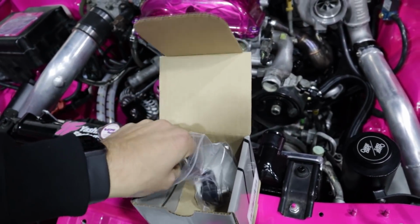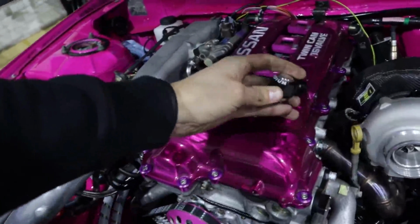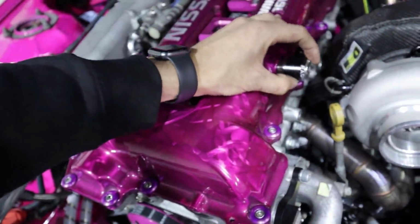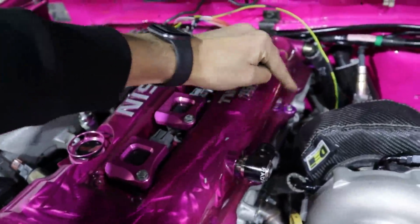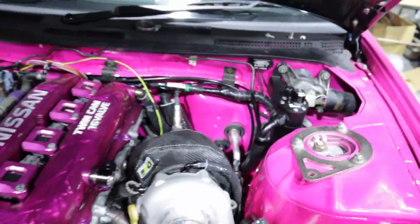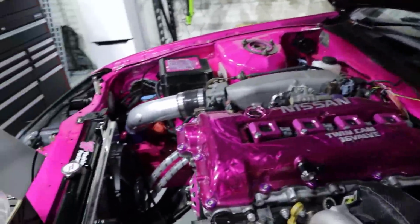So I'll show you guys this. This fitting here will get pressed into the hole right there, and then I'll be able to run the hose straight down here and then loop it into there. It's just gonna be perfect. I'm way too excited about this actually.